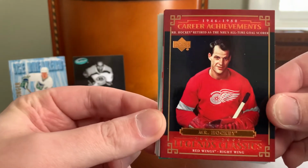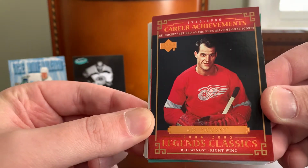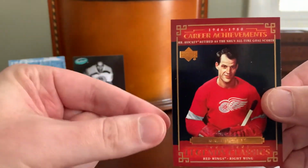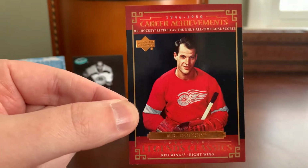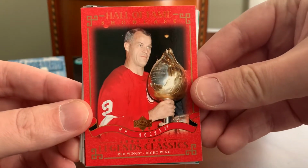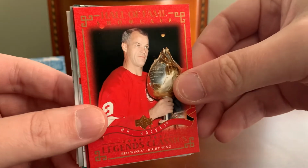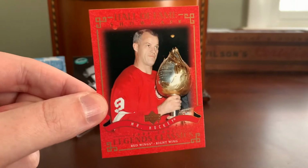Here's a beautiful Gordie Howe Career Achievements card from the Legends Classic set from Upper Deck. Just a really cool shot there of a younger Gordie from his time with the Red Wings. And behind it here, we have an even nicer card. Here is Mr. Howe with the Art Ross trophy. What a photograph. I don't think I've ever seen that picture on a Howe card before. That is just amazing.